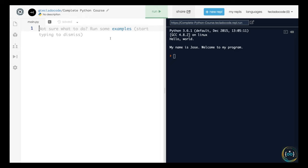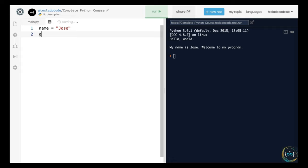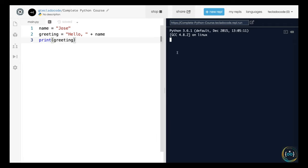Just one more thing, you can add strings together. So if you've got a name such as Jose and a greeting, you can add it to name and then we will end up with hello, comma, space, Jose. So when you add two strings together, they are joined and make up one final string. So I will print out this greeting here and run the file and you'll see that we get hello, Jose.